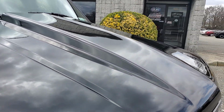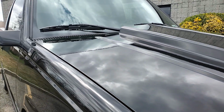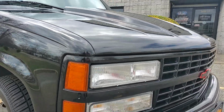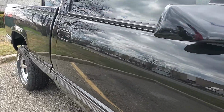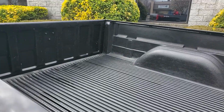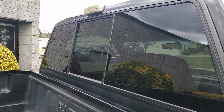This cowl hood looks great. Yeah, isn't that cool? And it's a steel hood and a steel roll pan. There's no fiberglass. So it's a nice, real deal steel hood, and the same thing with the roll pan. It almost looks like it should have been that way from the factory. Yeah, it looks cool. And the interior is all 100% original. It even has the original floor mats in it still. These are really getting harder and harder to find with low miles.